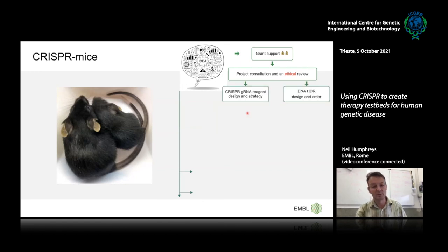Then we'll quickly design the guides, do a strategy, and organize the delivery of reagents. And nowadays, it's as simple as that, as you don't need to do any cloning. The molecular biology part is kind of disappearing. We just order in the guide RNAs, the protein Cas9, the homology directed repair template, whether that's single strand or double strand. And that whole process takes 5 weeks.